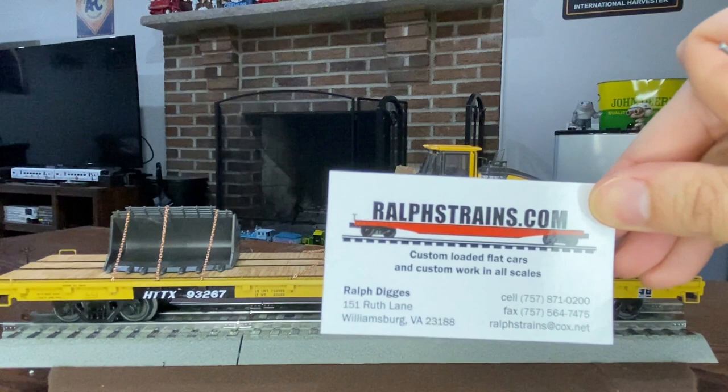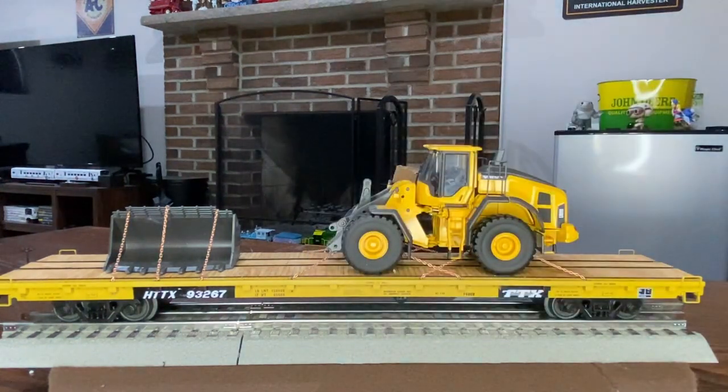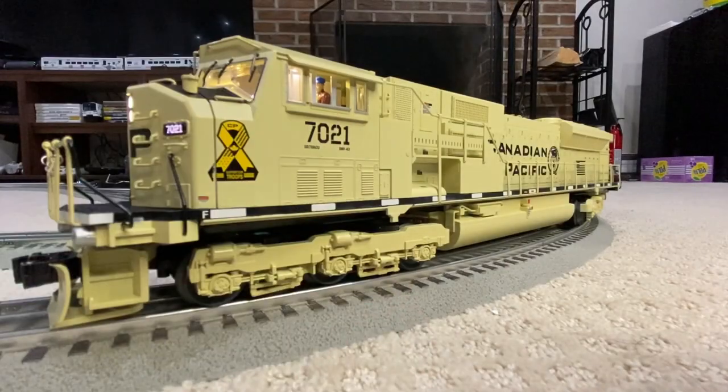There it is. Now let's put these on my little layout on the ground here and run them, see how they look. All right, I fittingly have it on my veterans locomotive here. So let's roll it out.